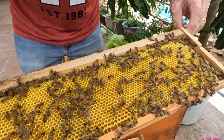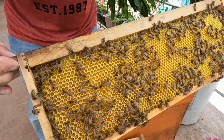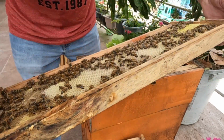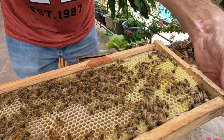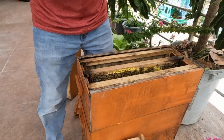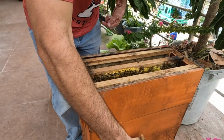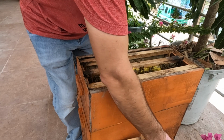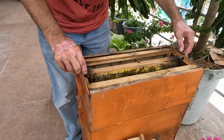Total honey frame. They haven't started capping it, but it is 100% honey on that side, and they're drawing this side out real well, and they've got honey off to this side, so that's looking real good. I'm gonna set this one aside too, because I need some extra room in here to pull this frame. Excuse me.